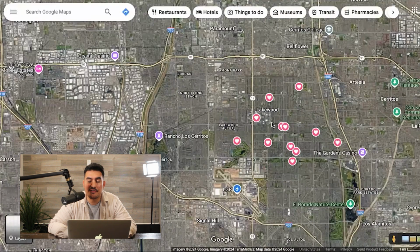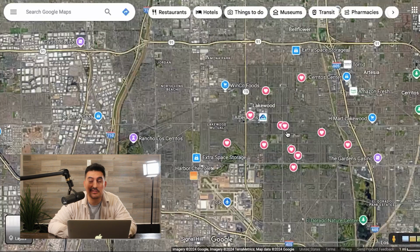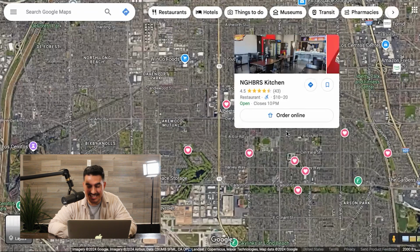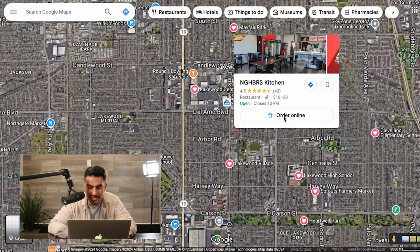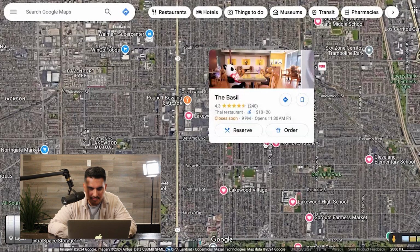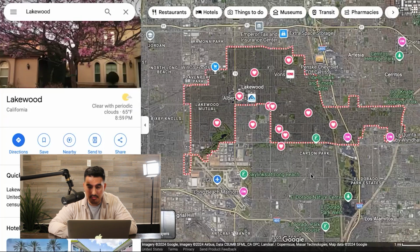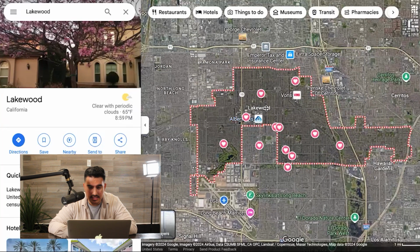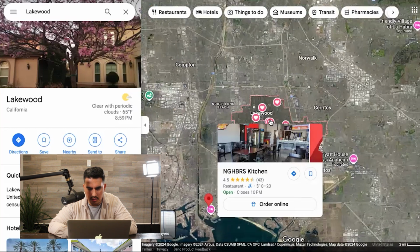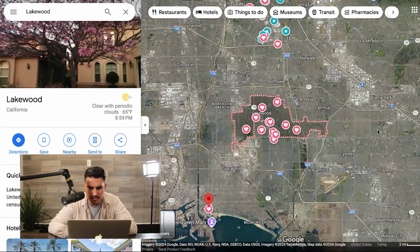When you're considering food, there's some good Asian cuisine, a place called Neighbor's Kitchen. And man, I tell you, they have some good food there. There's also the Basil, I believe that's Thai food. Such great Thai food too, and you could take it out. It's near Carson Park and Bellflower. This is where you could find Lakewood, kind of close to Long Beach, with a lot of great opportunities.